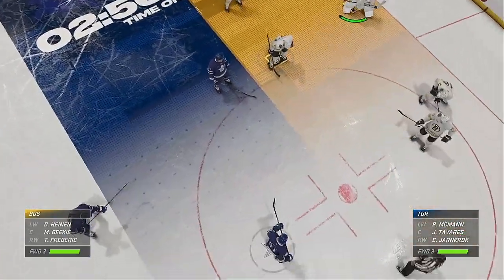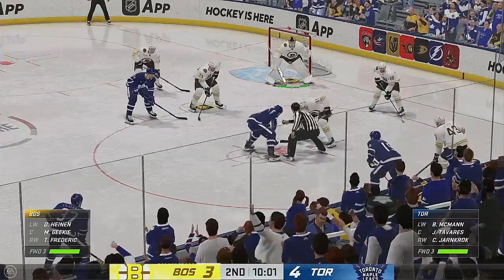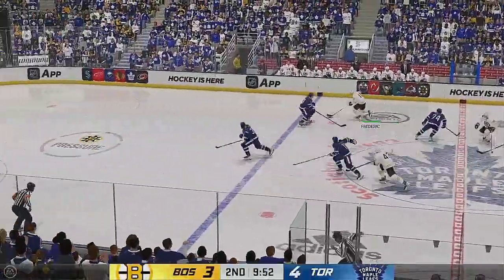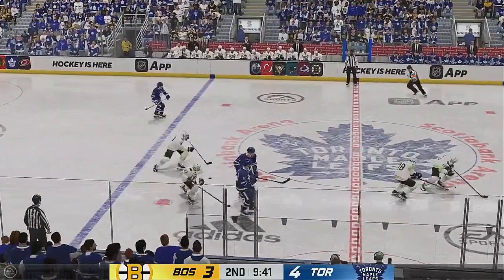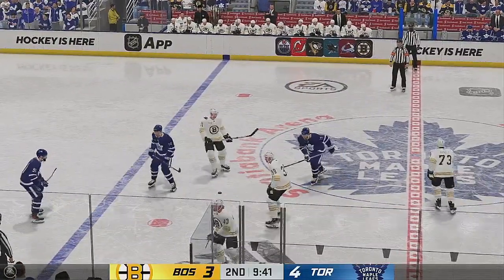Boston's put up a lot of shots and so far plenty of scoring chances, and yet they still trail here in the second. Kiki's won it off the faceoff. Down the right wing and into the offensive zone. And too much traffic in front blocks that one. Net is knocked off. We'll get a faceoff here.